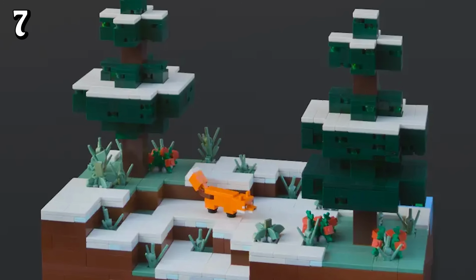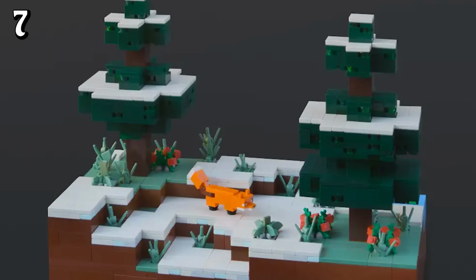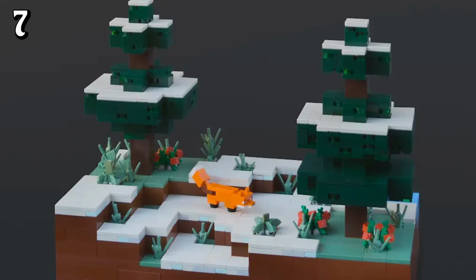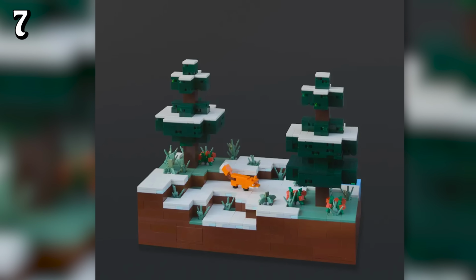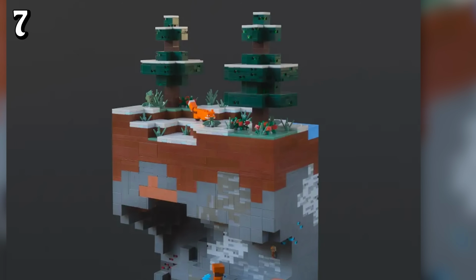I like the selection of the tundra habitat for this MOC. The vegetation is nicely done here. The flowers use Modulex pieces, which basically are scaled down Lego pieces that were first invented for architects. I can also appreciate the different shades of light blue to depict ice beneath the snow. I love the cave structure too.